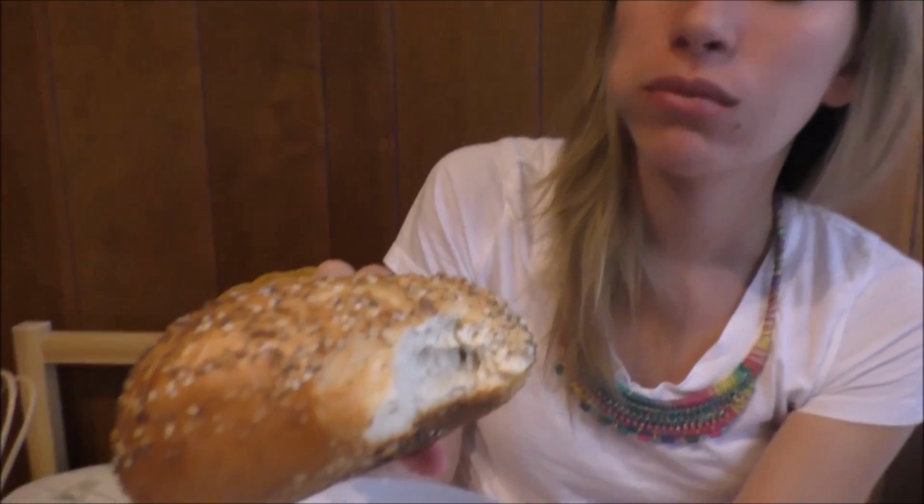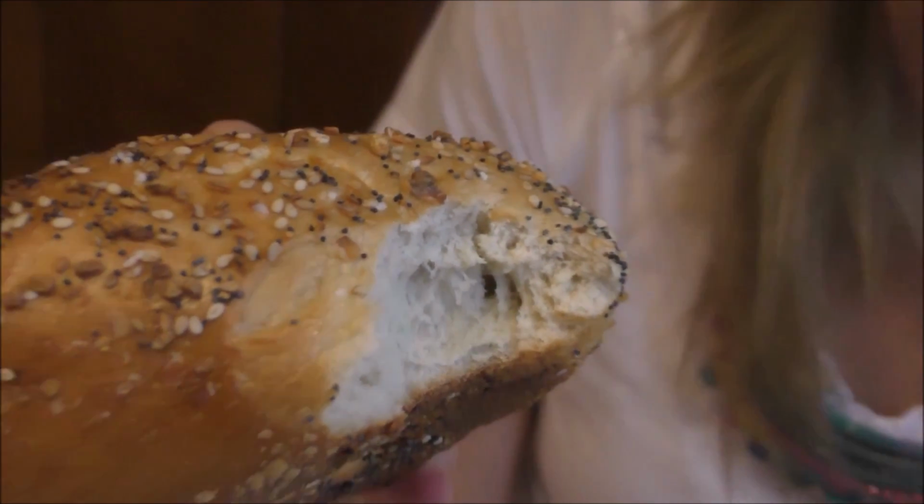Wow, it really is doughy and chewy. Look at that. Oh yeah. So it's poppy seed and roasted garlic on the exterior and sesame seed. And that's just wonderful. Like, you can eat it plain. It's flavorful as it is. Amazing. I know it's the first one I'm trying, but I think it's my favorite.